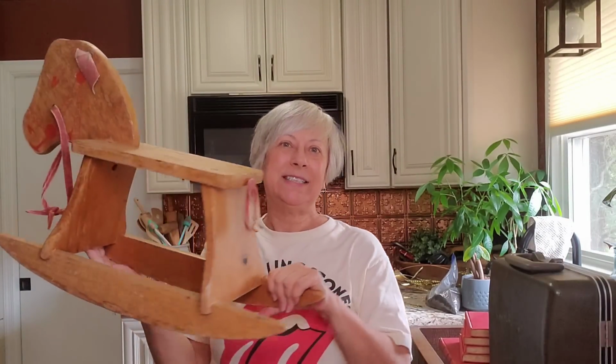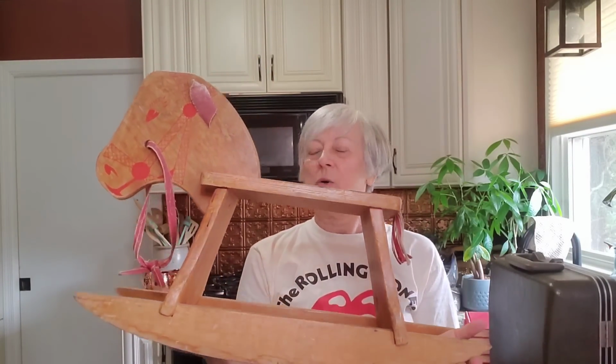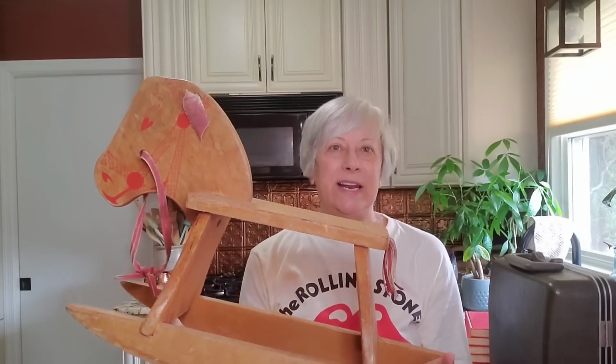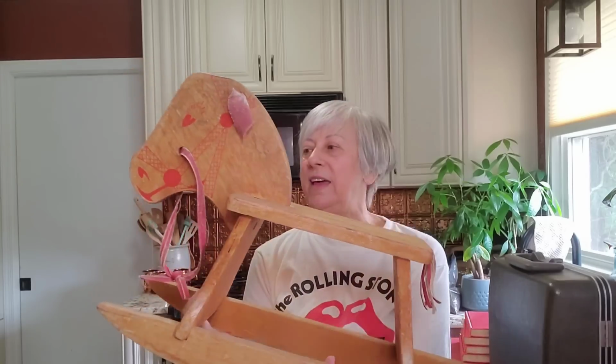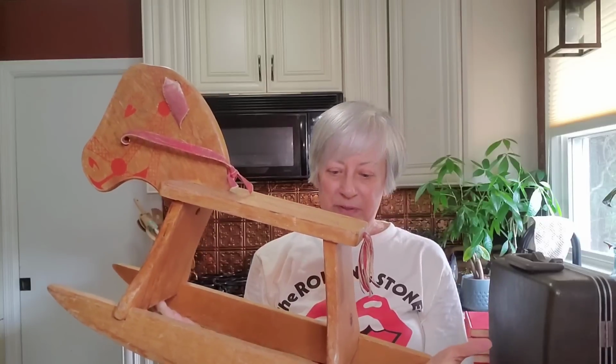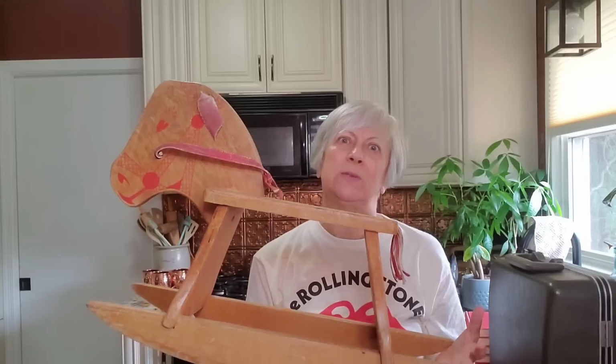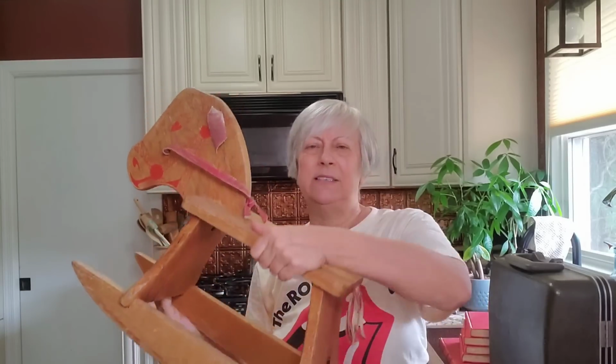This little guy, I vacillated on him too. But the girls that I met up there said, just get it because it didn't weigh anything, and obviously it is vintage. I'm just going to clean it up a little bit and sell it as it is. I'm not going to do anything to it. I mean, this pony was well loved back in the day, so I'm going to leave it as it is and not ruin it.